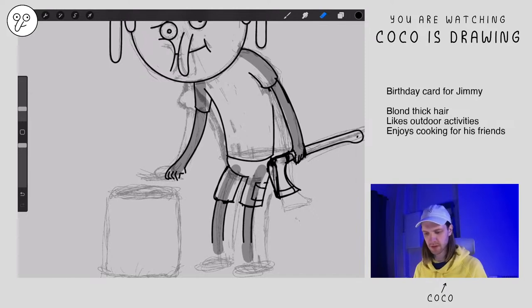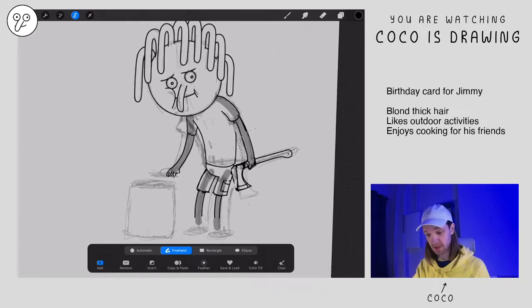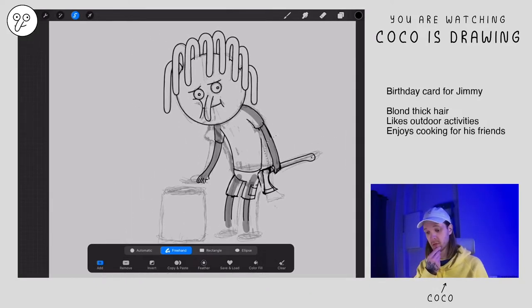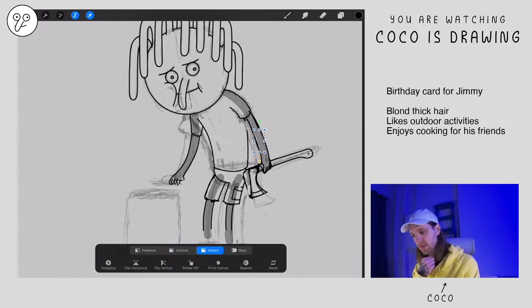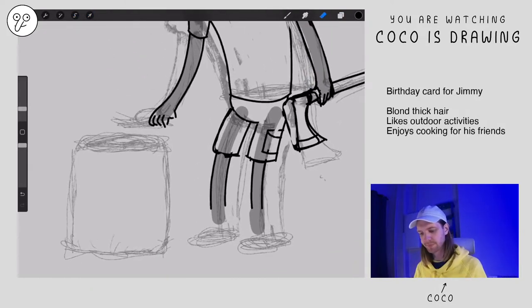Something like this. This arm needs to come down. There's something off here. Doesn't really matter so much either. Alright, maybe some feet could be cool. Maybe just some slippers.